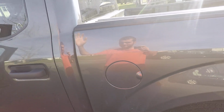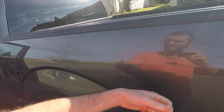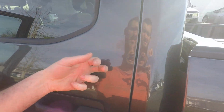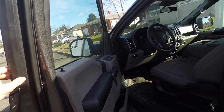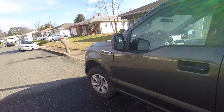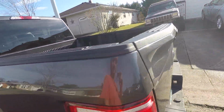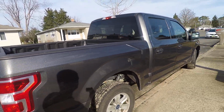And I will say this 5.0, I don't know if you can hear it, but everything in this truck is aluminum. I'm pretty sure the cab is aluminum too. So this thing is lightweight, and it's pretty quick. With it being a two-wheel drive model and having the 5.0, I mean, if I had EcoBoost, it'd be even faster. But between the 5.0 and it being two-wheel drive, this thing has got some pickup.